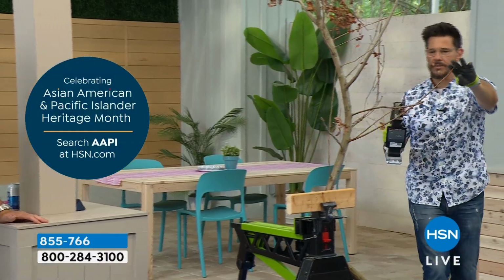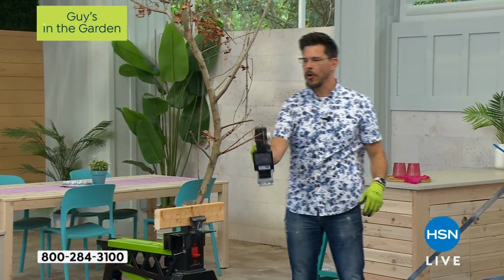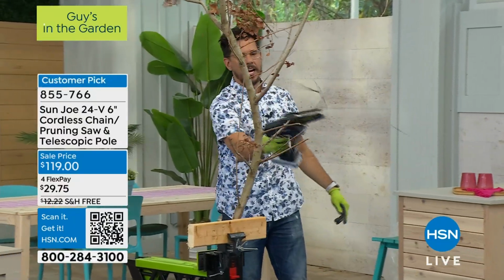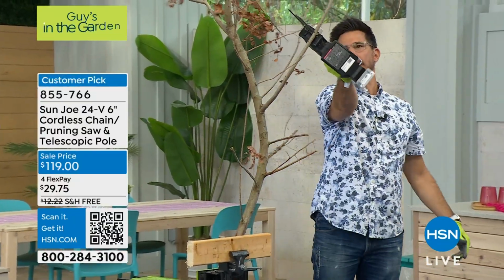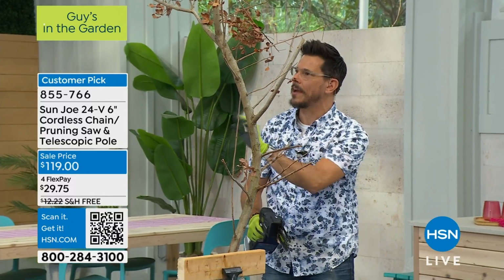I'm starting with the smaller demos, guys. So can it do these little tiny branches, these little twigs? Of course it can do those. I mean, this is like a no-brainer. It's gonna cut through that. How about up high, sideways? So that's the easy stuff. As I move down, I'm gonna get to bigger and better demos.